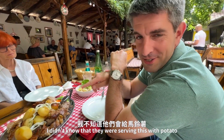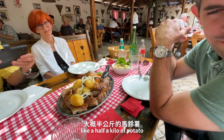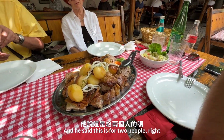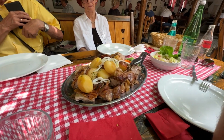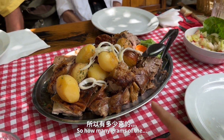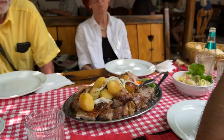I didn't know that they were serving this with potato. This is like a half a kilo of baked potato. But this is lamb which came from the roast. And he said this is for 2 people, right? No, this is for sure 4 people, 200 gram, 250. So how many gram of the? It's 1 kilo meat. Total it's 1 kilo.